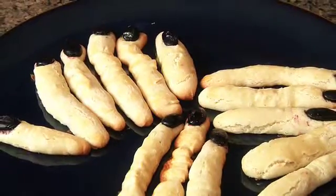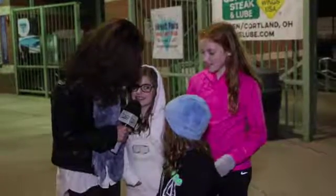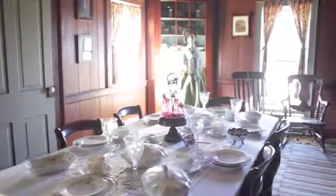It's an oldie but a goodie, making witch fingers with Cruella. Next, a tour of the frightening experience. But first, local history close by in Canfield.